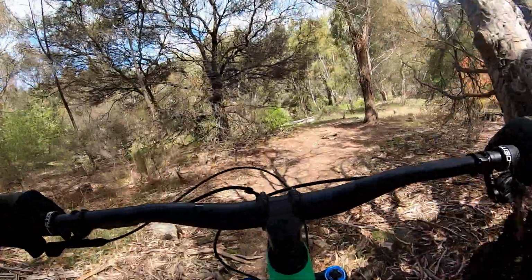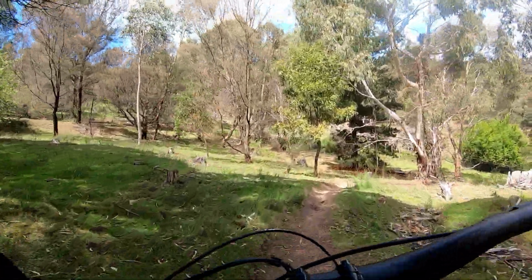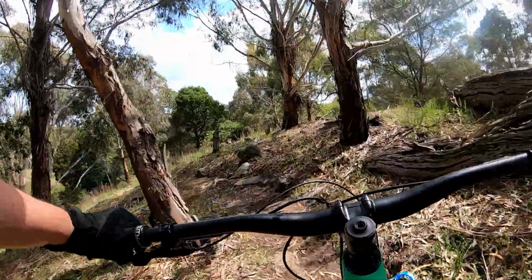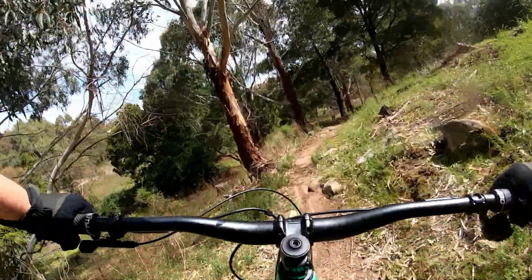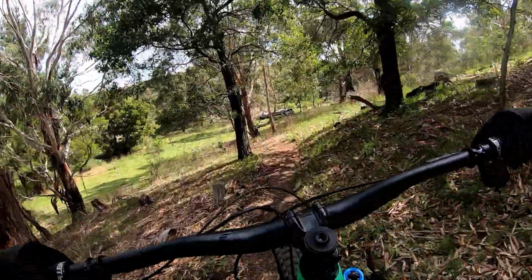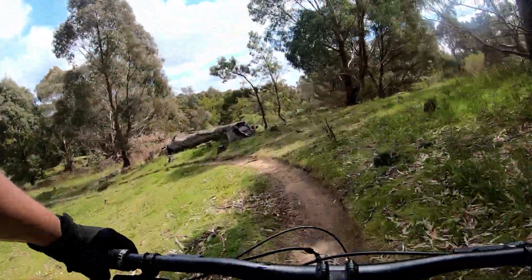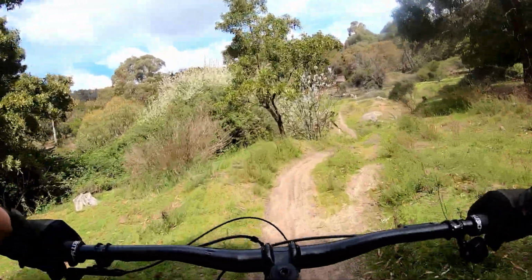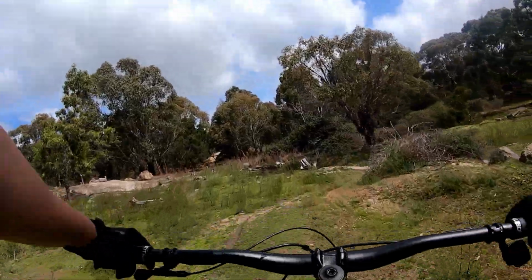Wow. All right. Continuing on into the trees and roots section of 11. Minor rock gardens with a bit of a drop to another drop. A little bit slick here after the rain that we've had from Friday through Saturday. Roller coaster berm. Transition up.